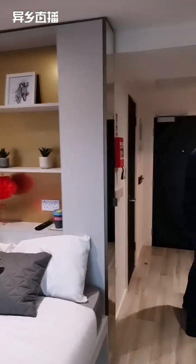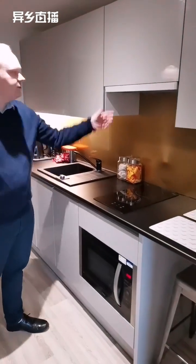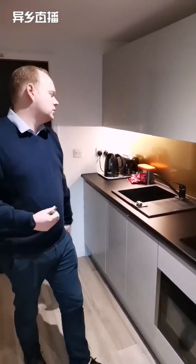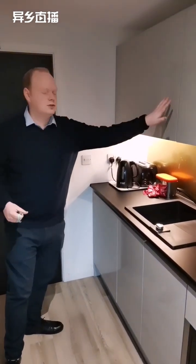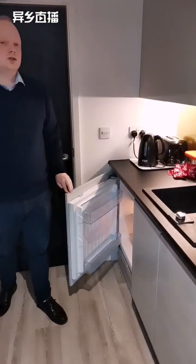Coming over this way to the kitchen, this is one of my favorite areas. So the kitchen features electric hobs with a combi oven microwave. We also have extractor fans. So if you're like me and you do a lot of home cooking, that is awesome for soaking up the fumes. Also here, again, storage for all your pots and pans, as well as an under-counter fridge freezer for all your food. So super convenient, no need to share with anyone else.